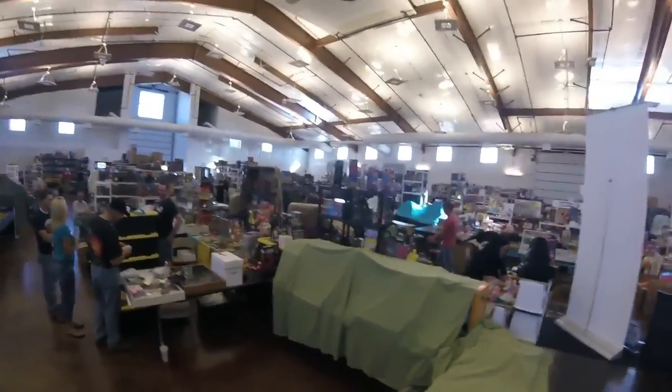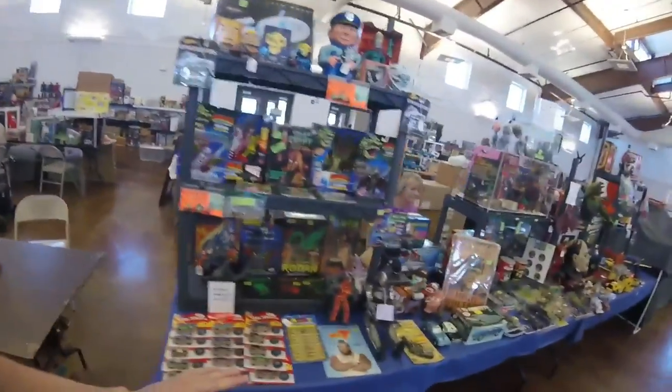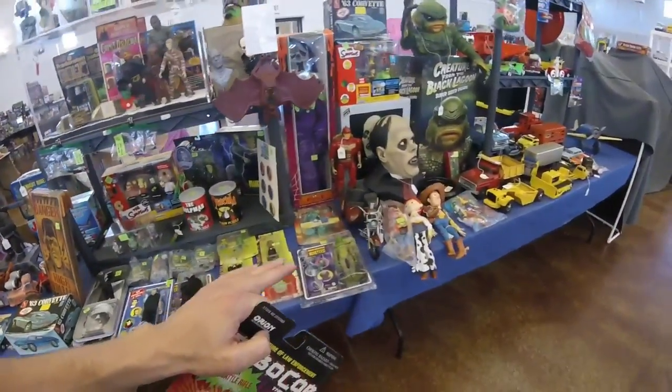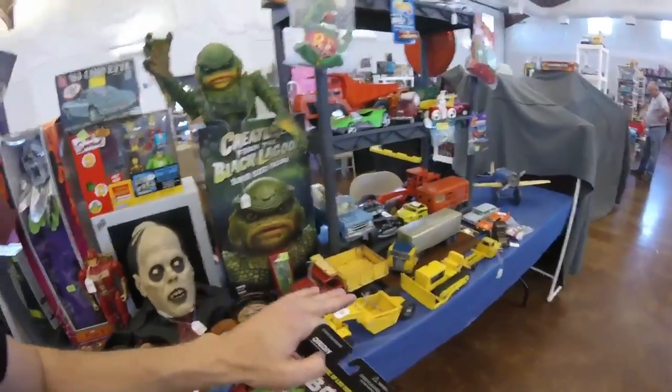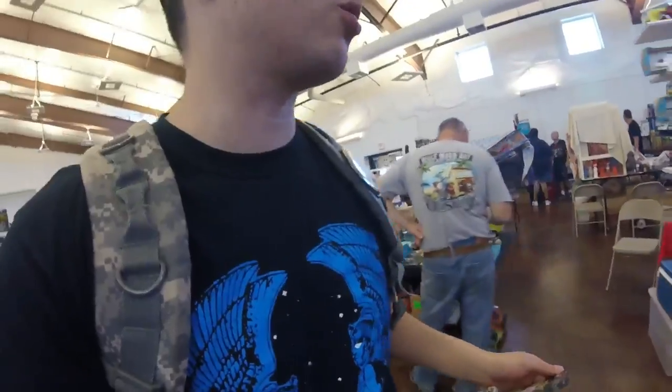Continuing along, if you can get an idea of how large this area is, and this is again only one of two areas. Oh man. Old school monsters, new school monsters, Creature from the Black Lagoon. Starstruck. Toy struck. It's heaven. It's nice. It's beautiful. Some of the older style toys.